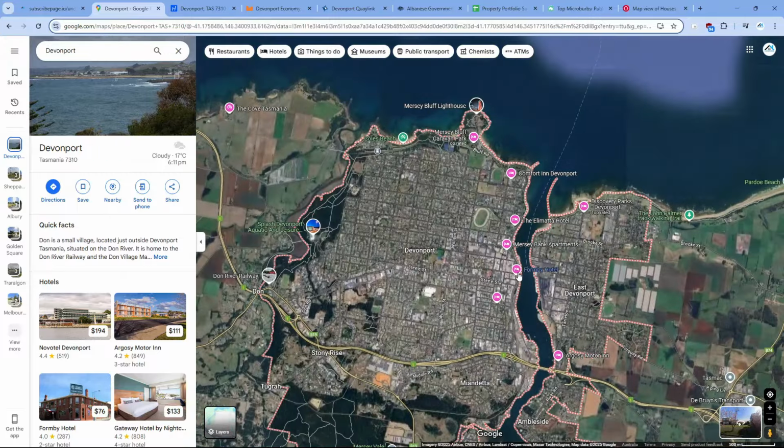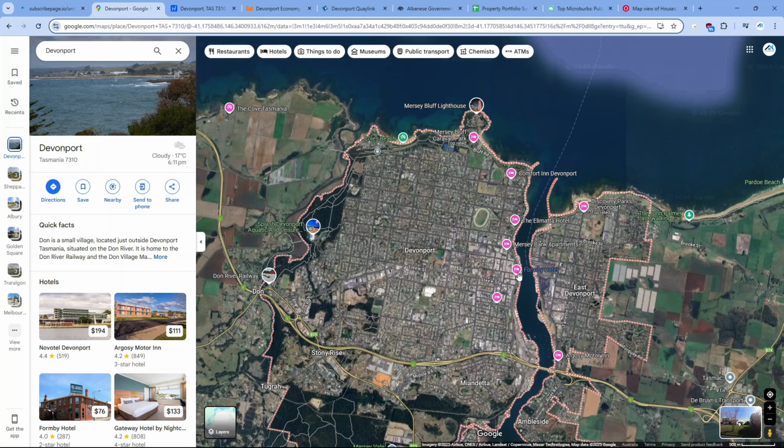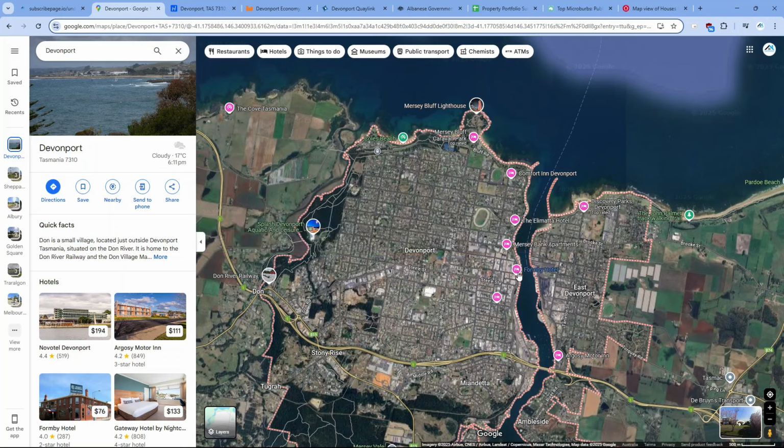And Devonport is one of those locations that have many opportunities under $500,000 to actually purchase property in this area. And it has opportunities around that $450,000 budget as well. And there is good opportunities and good value here. But the suburb doesn't have the best metrics or the best data behind it. I'm going to go into it as well. So, of course, like always, make sure you do your own due diligence about these locations, but also make sure you watch through till the end of the video to fully understand why Devonport could be a good option for you to consider as an investment opportunity.